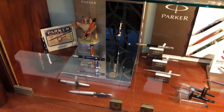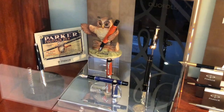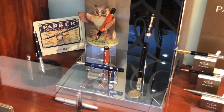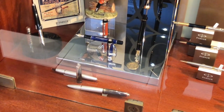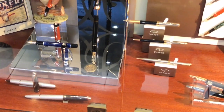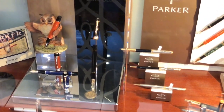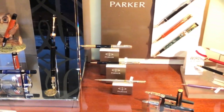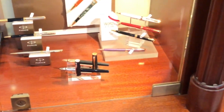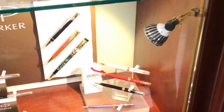We have the Big Red. Well, of course, yes. The big part of it is dedicated to the Duofold collection, especially the new one that I love very much, much more than the previous versions of this pen. Parker used to make a different version of Duofold, just changing a few features each year. So this one I love the most.